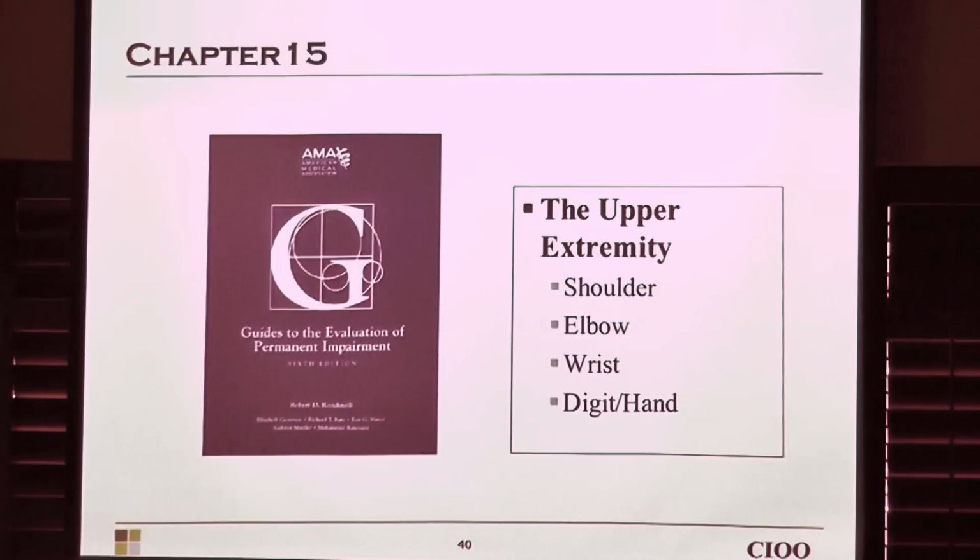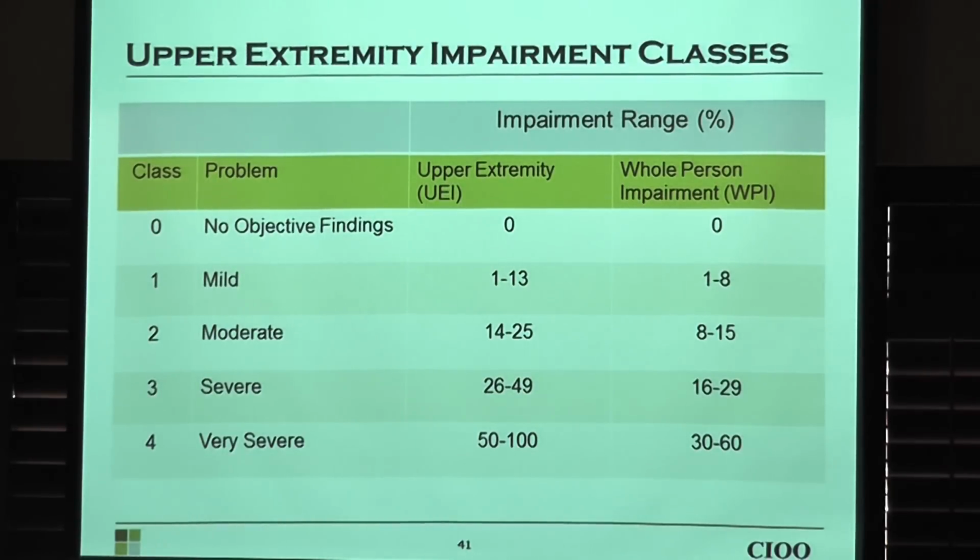So let's go to upper extremity. We'll give a bunch of examples. So upper extremity is shoulder, elbow, wrist, and hand. That's what the cover of the guides looks like, 6th edition. So upper extremity impairment classes. You have 5 classes, 0 through 4 on the left. They go from no objective findings or nothing to very severe. The range is the next table over.